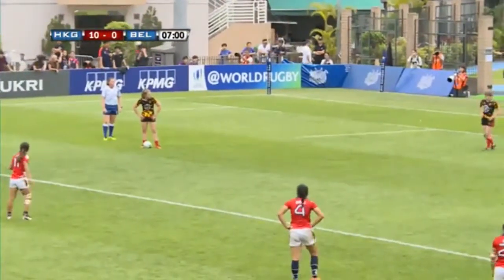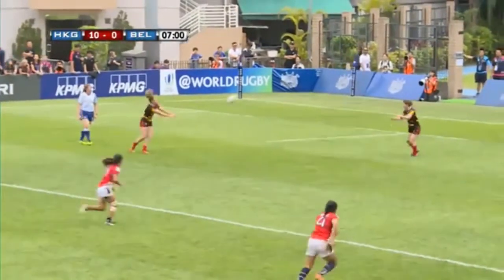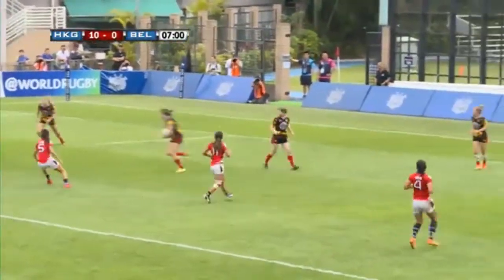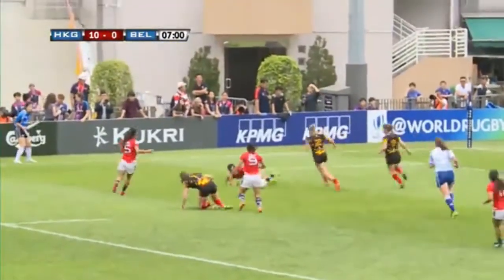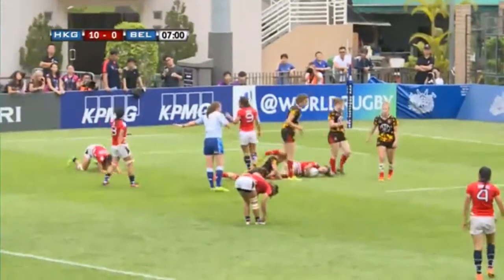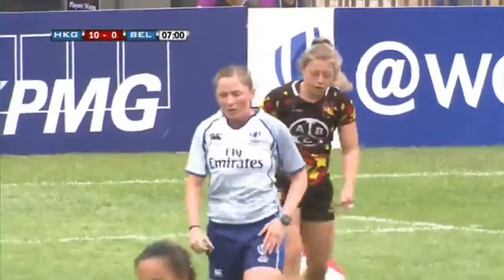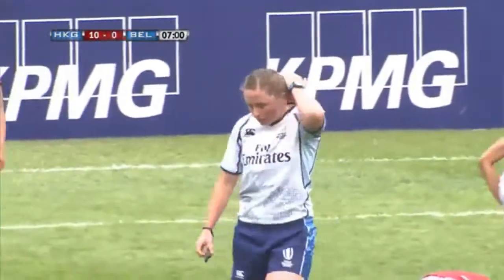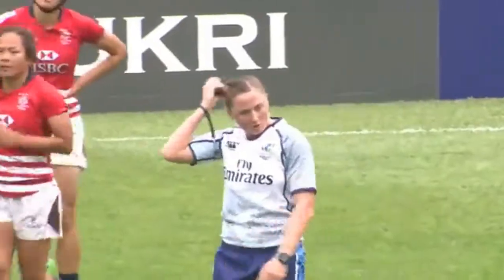Belgium just thinking about what they're going to do. They've got one last play in this half. Dodonda gives it to the straight running skipper. Poon can't pick it up and she's knocked it on, and that'll be the half. A good half to Hong Kong. Unlucky. They've absolutely dominated Belgium and they lead 10-0. And they'll go into the second half with all the momentum.